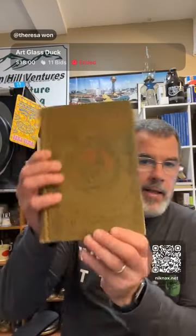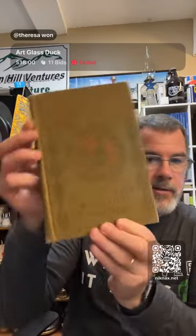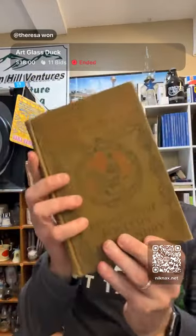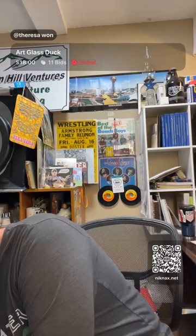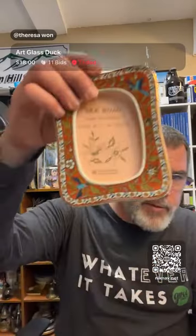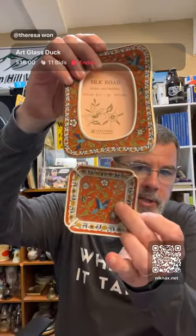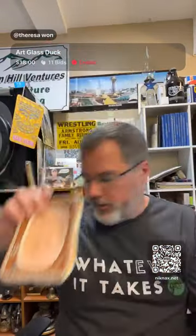There was the Lippincott's farm manual for productive poultry. So if you have chickens, you can make them be more productive. Here was the little Silk Road frame from San Francisco from 1983, I think, along with the matching trinket dish.